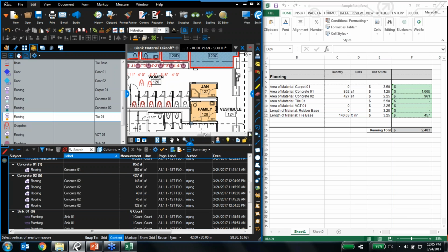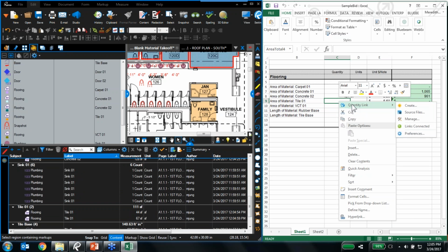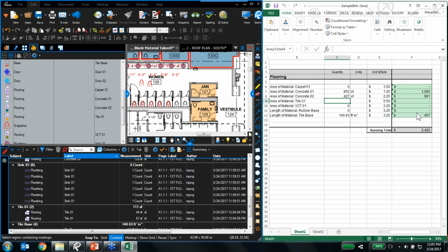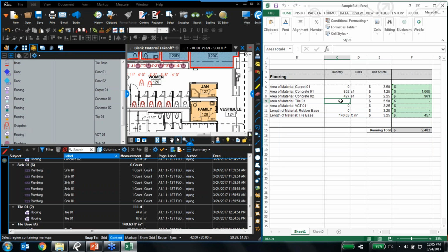Okay, so here are our measurements of the janitors and family rooms. As I come in here to the markups list, we'll scroll down through this and you'll see our tile. When I right click in the quantity cell in Excel, what you'll notice, if you have Revu Extreme, this is a Revu Extreme only feature, is this quantity link that shows up in Excel. Then you can choose your source files, and we'll look at source files in a moment, but you can see that file matches this file. And then what you do is you hit Create.